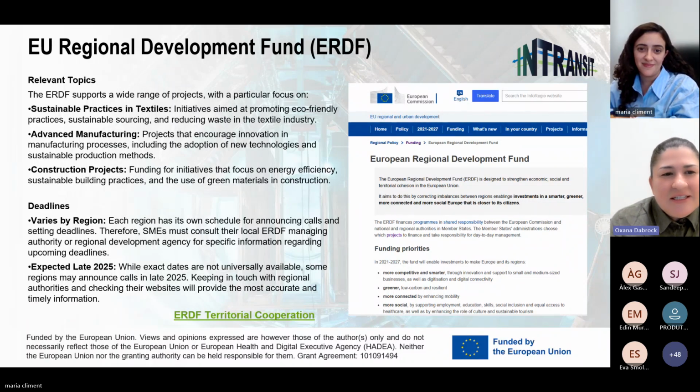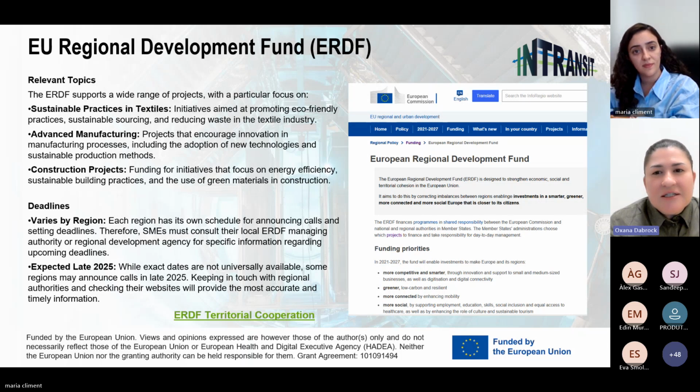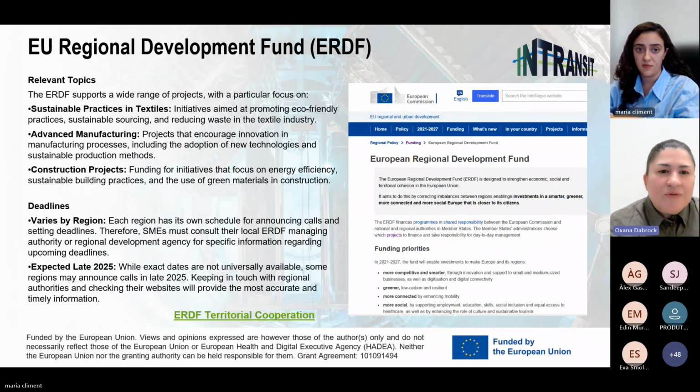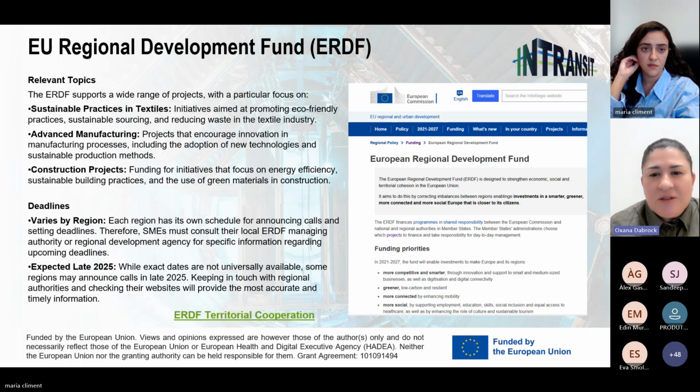Thank you. The next funding is the EU Regional Development Fund. This is a fund which supports a range of projects focusing on sustainable practices in textile, advanced manufacturing and construction. So this is all sectors in one. There will be different deadlines because this is regional. So there will be some announcements on the European Regional Development Fund page. Some regions will announce this, region meaning country or regional authorities. Here you can see the webpage is also linked, so you can later look for opportunities, especially on this one. The next slide.